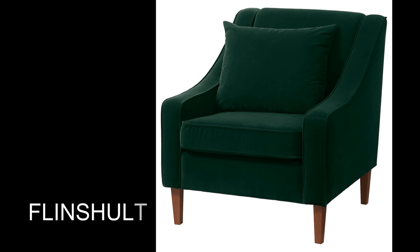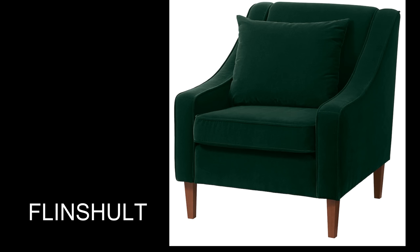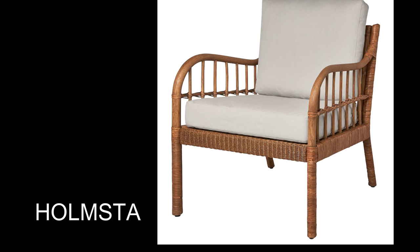I love the tuxedo arms on this chair. The Flynn Salt. Good piece if you're going glam, if you're going art deco, anything like that. This is a great find. The Homestead chairs. I really like these. They're very deep. I mean, I would put a lumbar pillow definitely in these chairs.